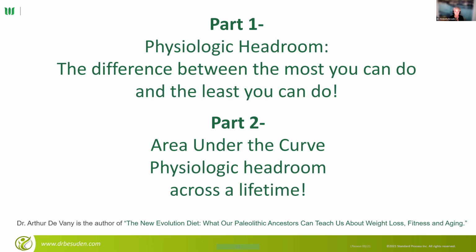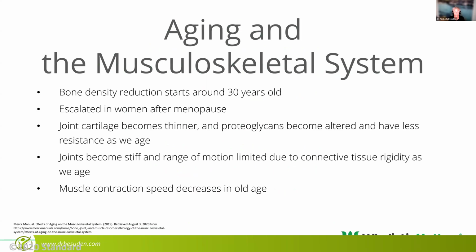So when we're looking at our life, we look at what we call the physiological headroom. That's the difference between the most you can do and the least you can do. And then part 2 of that is the area under the curve, which we call the physiological headroom across your lifetime.